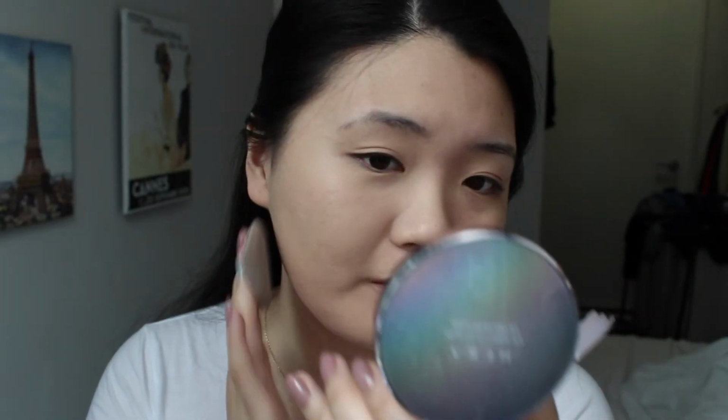I'm just layering a little bit more on top, just to build the coverage. I would consider this a solid medium coverage. It covered up really well. So I'm going to move on to this side of my face.